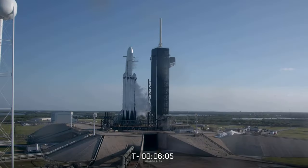As you can tell behind me, the folks who watched the mission cheering. Arabsat 6A headed away into the desired orbit, doing its mission in space. That puts a capper on what's been a completely normal day here at SpaceX. And with that, that brings our webcast to a close.